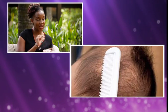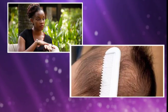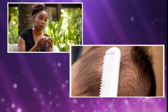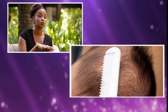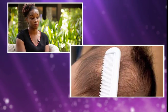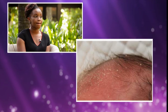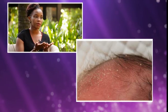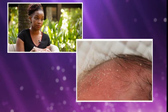Okay, Cradle Cap is like a thin, scaly crust, a layer that forms on top of the scalp, and especially because most babies are born with very little hair, it's very noticeable. Which is why, like your friend being a first-time mom, she would be so worried about it. It's something that actually finishes on its own. The baby literally outgrows it and the scalp clears.